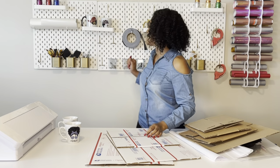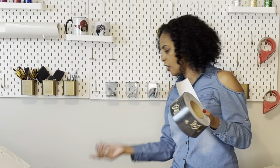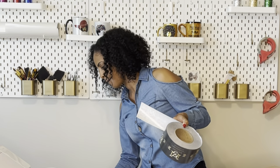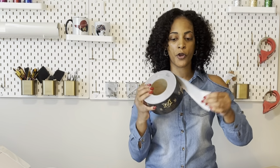Since I'm talking about tape, you can also get custom branding tape. This is awesome. All it takes is water. You wet it, and this sucker sticks. Just like your Amazon packages, when it comes to your house and you see that Amazon label on it, all it uses is water. You have to create your design yourself. I get this from Sticker Mule, stickermule.com.